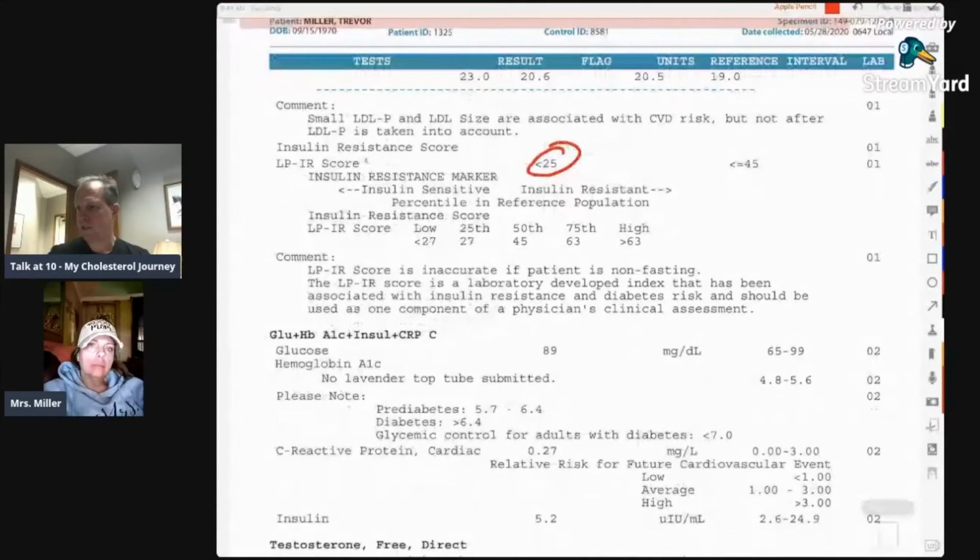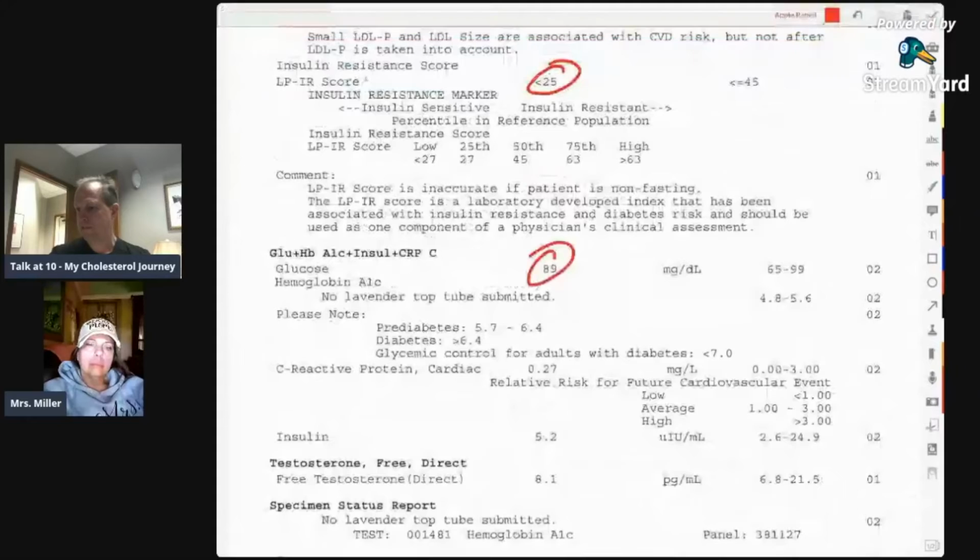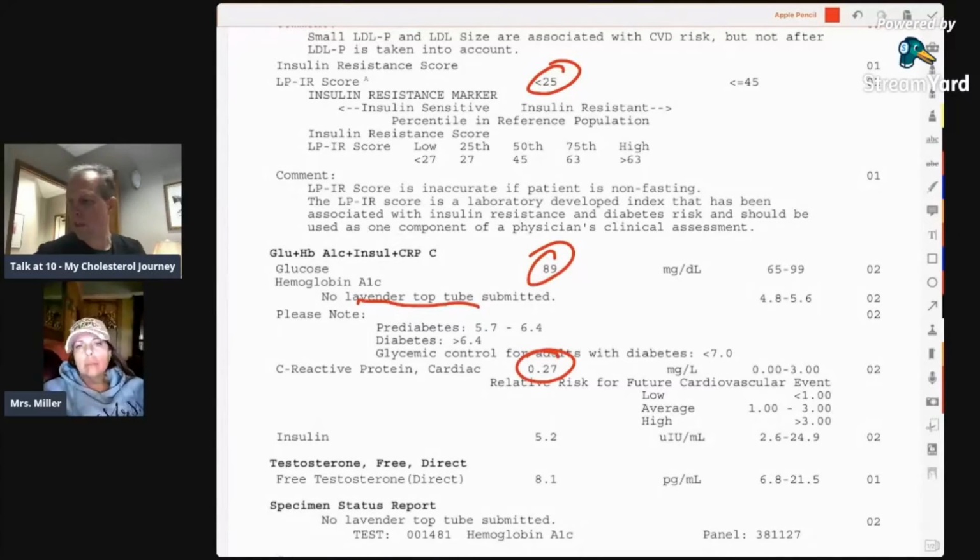Fasting glucose is an 89, which is great. And evidently I forgot to submit my lavender top for hemoglobin A1C. I think I did it in office at the time, and I've always been around that 5. I've been between 5 and 5.5 almost always. C-reactive protein, which is a marker for inflammation and heart issues, is very low on me. It's a 0.27. We don't want to see that get above a 0.75 optimally.